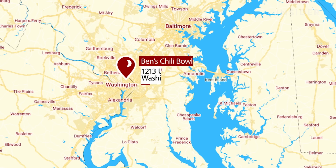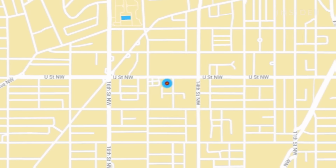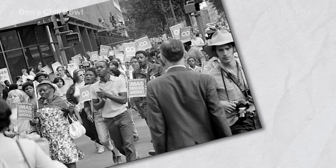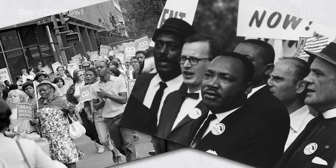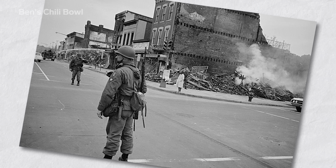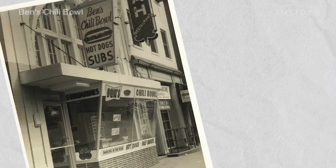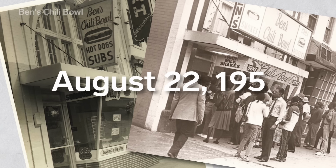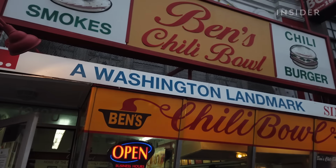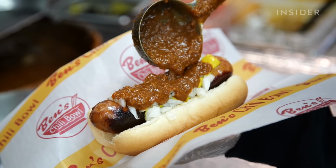Washington, D.C. is a city rich in history, but it's this famous 9-block stretch on U Street, once known as Black Broadway, that has contributed to some of the city's most defining moments. And while this block has struggled through generations of ups and downs, Ben's Chili Bowl, which first opened its doors on August 22, 1958, was there through it all. It tastes the same way that it did 10 years ago, and my grandparents, 20 years ago. It never changes.